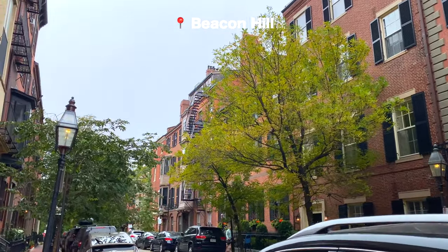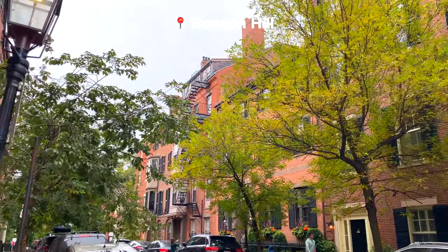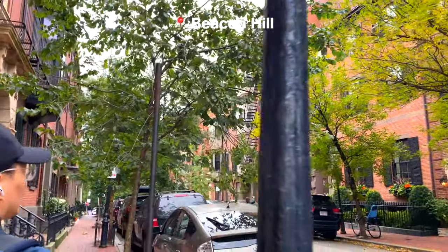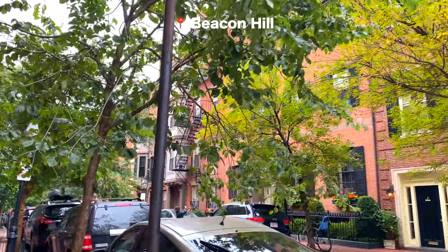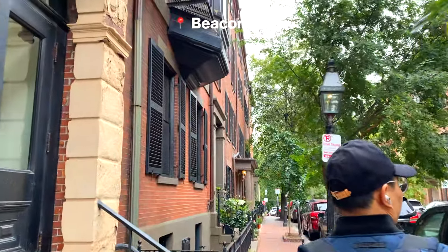Fall is my most favorite season in Boston. Look at the beautiful maple leaves. And I really love the architecture here in Boston with the red bricks. Really, really beautiful.